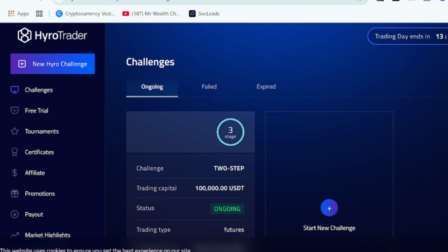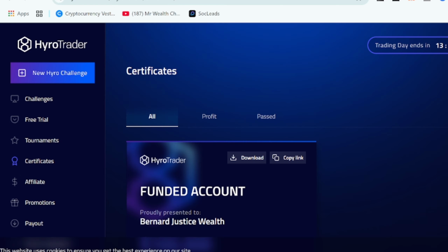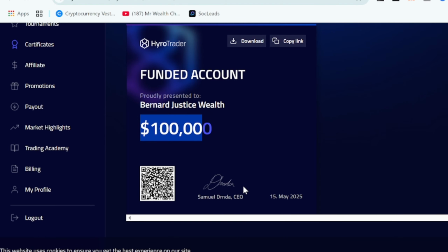And other than that, now I'm going to guide you through, like I said, how to set up an account for yourself, get your account funded, link the account, and start trading with Hyrotrade. Now, this is my particular account which I just got, the $100,000 account, and if I come to my certificate right here on the left hand side, you can see this is it. Right now, my name, Bernard Justice Wealth, and this is $100,000, and you can see the CEO's signature right here basically.